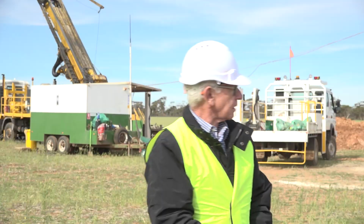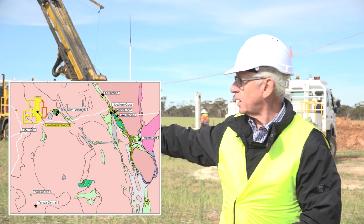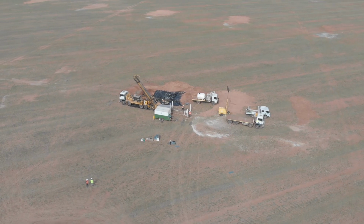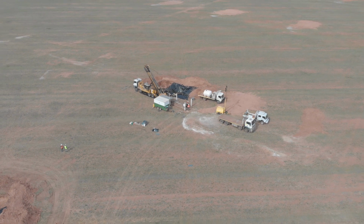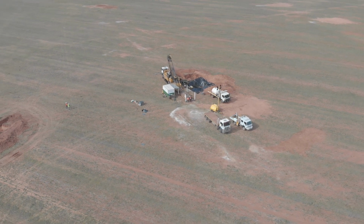We're located about 20 kilometres northeast of Merredin, and over that way you've got Ramelius's gold mining operations at Edna May, about 22 kilometres away from us. So this is the third of 4 holes that we're drilling at Burracoppin. Total meterage we think probably slightly in excess of 600 metres.